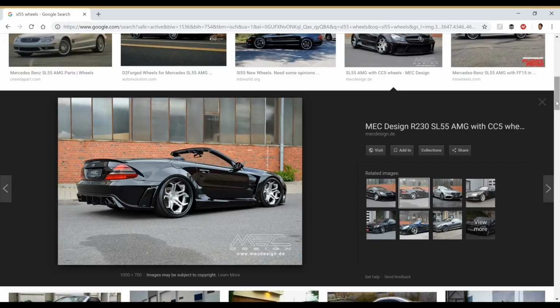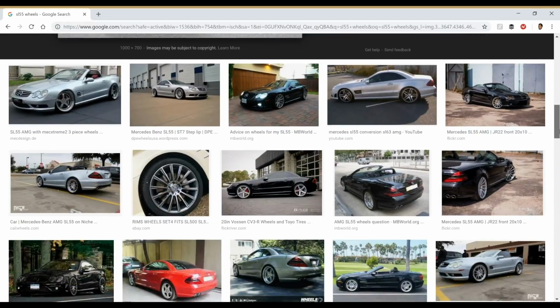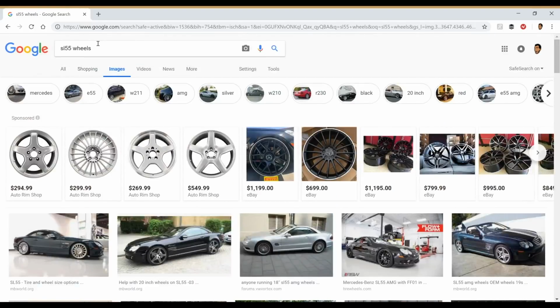Yeah, same. So what I like is something real simple, and it's this. So SL55. Let's see if C63 AMG Black comes up.